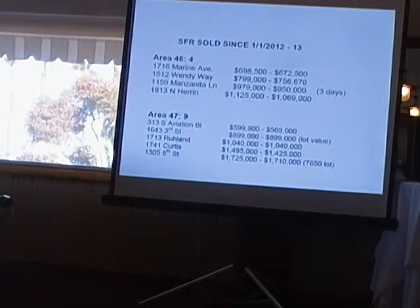I didn't want to go too far because in my opinion, what happened in November is no longer, it's history. Right now, what's happening is now. Market is strong, you list it right, it will sell. 13 closed since January.